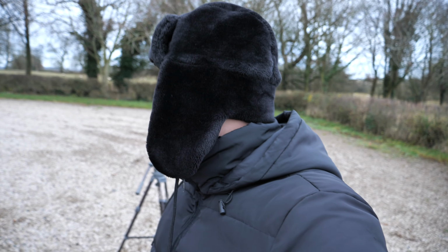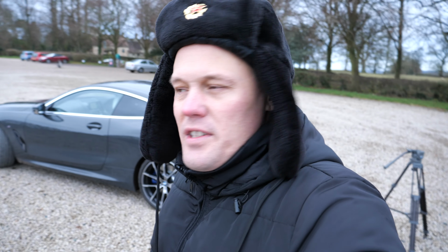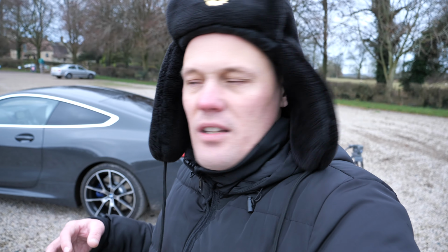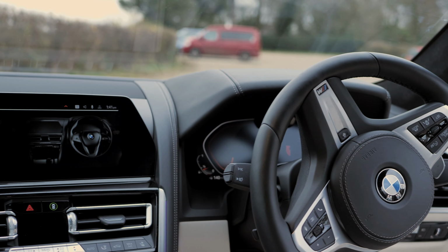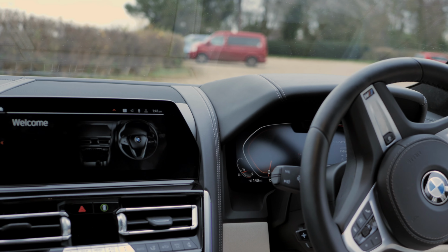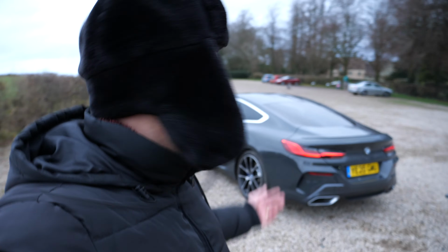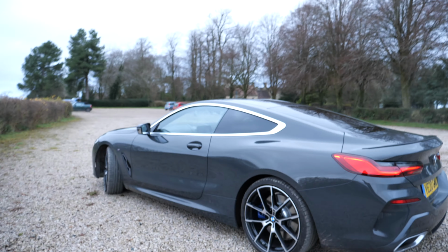Yeah, I like it. It looks really good, looks beautiful. I don't know anything about the specs, but in some of the videos you can already see how this looks from inside and outside. It all looks nice and clean and good. That's all I can say. BMW 840i, which is petrol, and I'd say it's good.